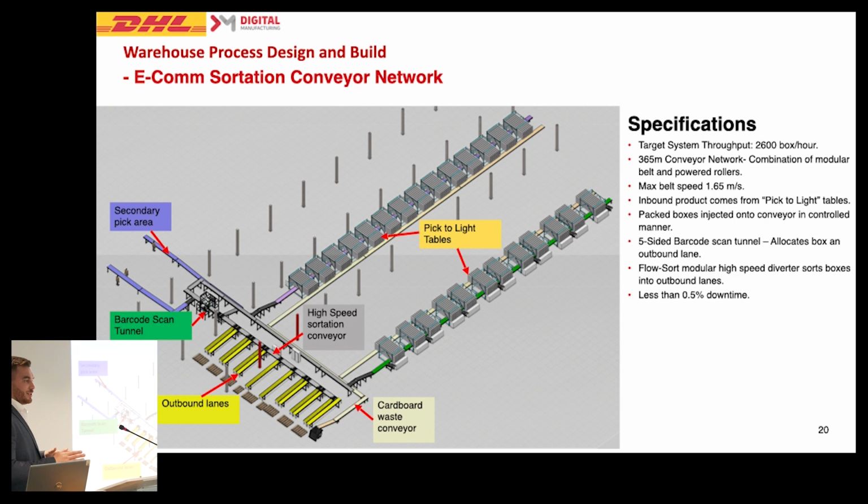And this is something none of us had ever done before, but us being digital manufacturing and quite a lot of enthusiastic engineers, we decided to take this challenge on. So 15 meters of conveyor is probably the max we produced before. Spec for 365 meters. The timeline for this was, project started in August and delivered in December. So it was quite a challenge for a group at that time, 10 engineers. Throughput of the system, 2,600 boxes an hour.